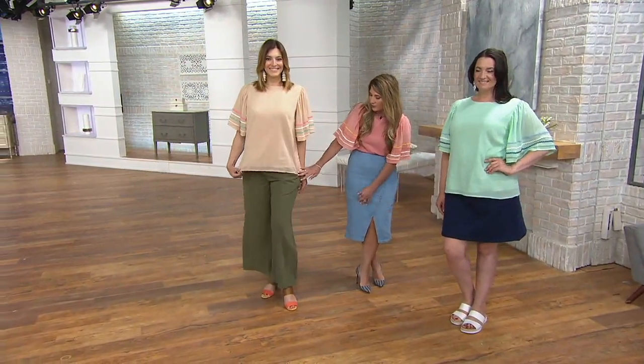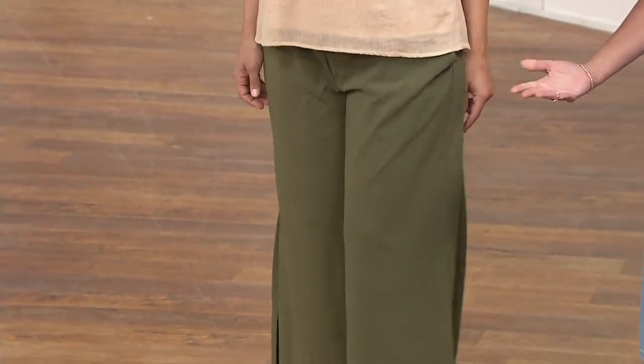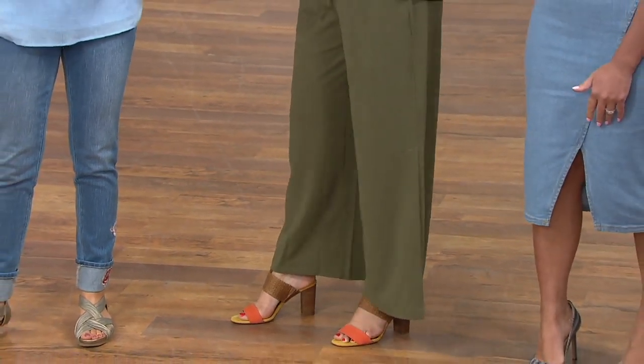And as you can see, it looks great with the wide leg pants. You can even throw this on with a pump if you wanted to go to the office. It gives you the option to dress it up in a different way. The chambray is just amazing. It just goes so well.